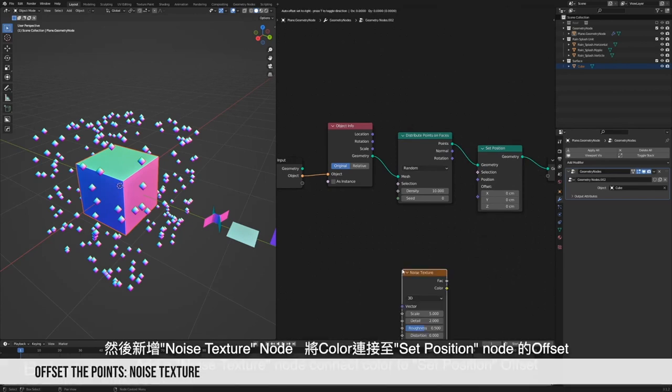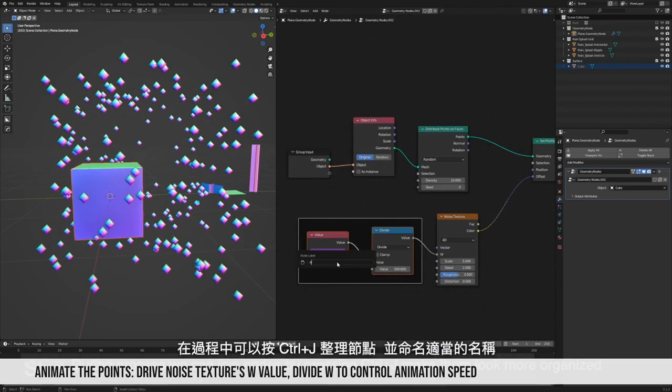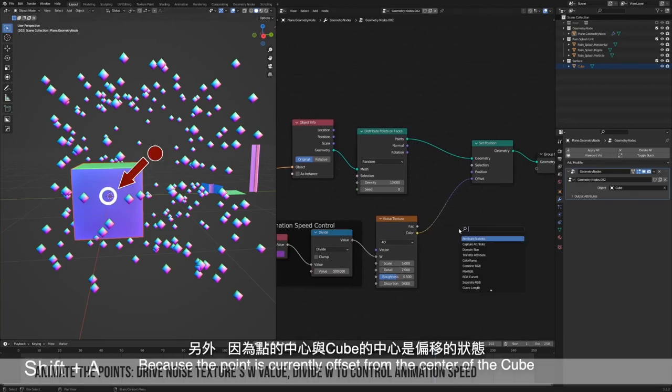Offset the points using a noise texture. To animate the points, drive the W value on the noise texture using a simple frame driver. Divide the value to control its speed.